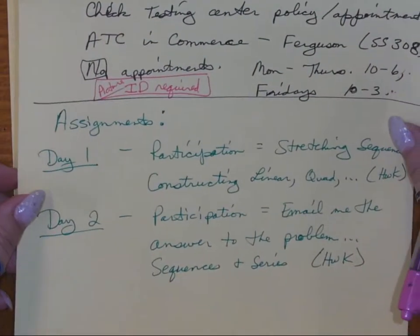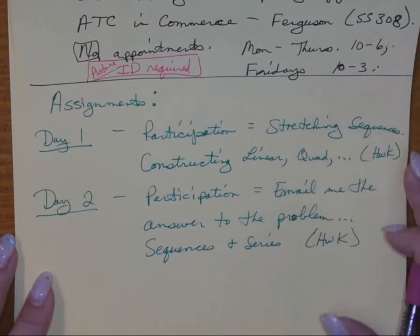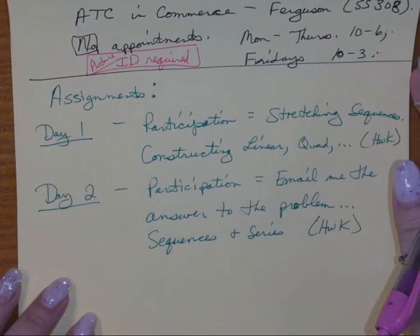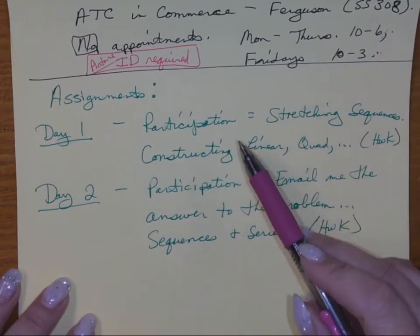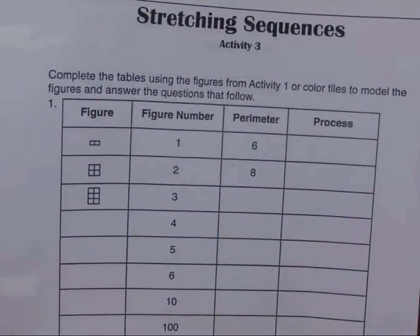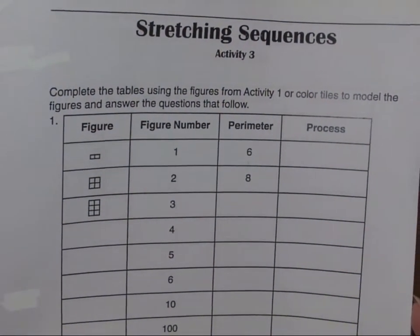Okay. Assignments for this week. It's not too bad. It's really just kind of finishing out sequences and doing series. So the participation, I already showed you the stretching sequences. That was really the reason why the first video was so long. It's because I spent so long on stretching sequences. Sorry about that. If you got the point, maybe you fast forwarded. I don't know.